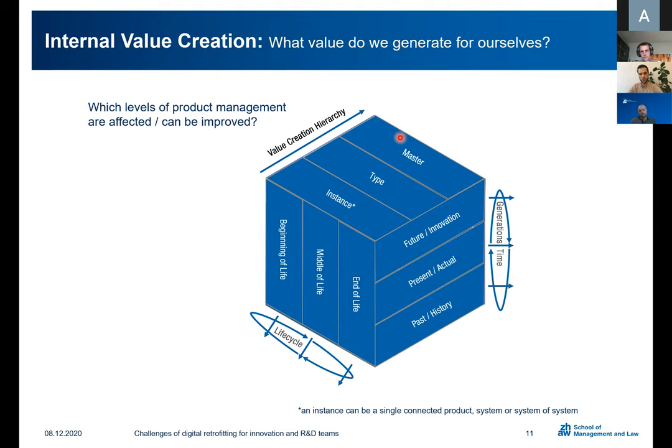But the master level is often neglected because here you have different people responsible. The instances are usually the responsibility of service people. The type, usually the product managers or engineers are responsible for that. And on the master, you maybe even have C-level or business developer, sales, marketing people working here. And this is something where we can combine or connect all the data from these three different levels. You might gain a lot of insights that really help to improve and enhance your offer in the market.